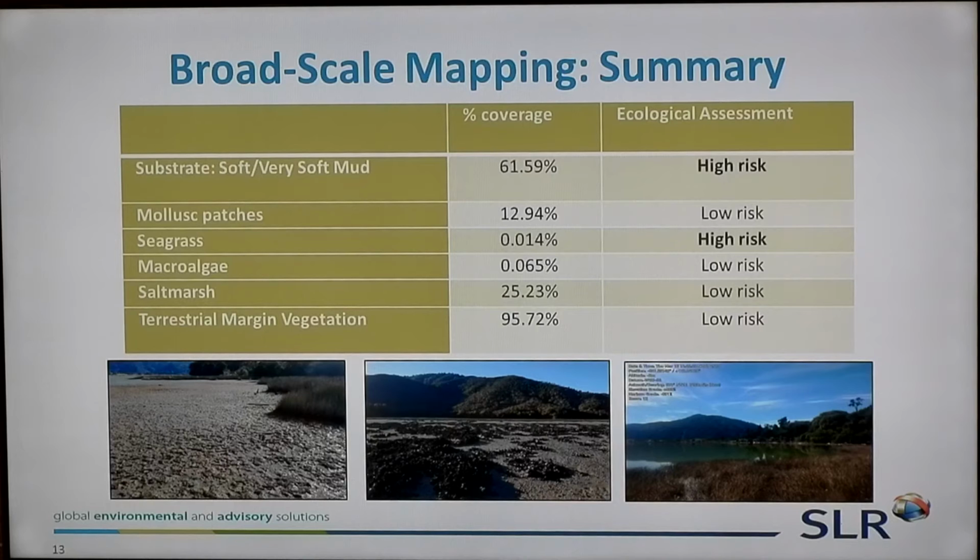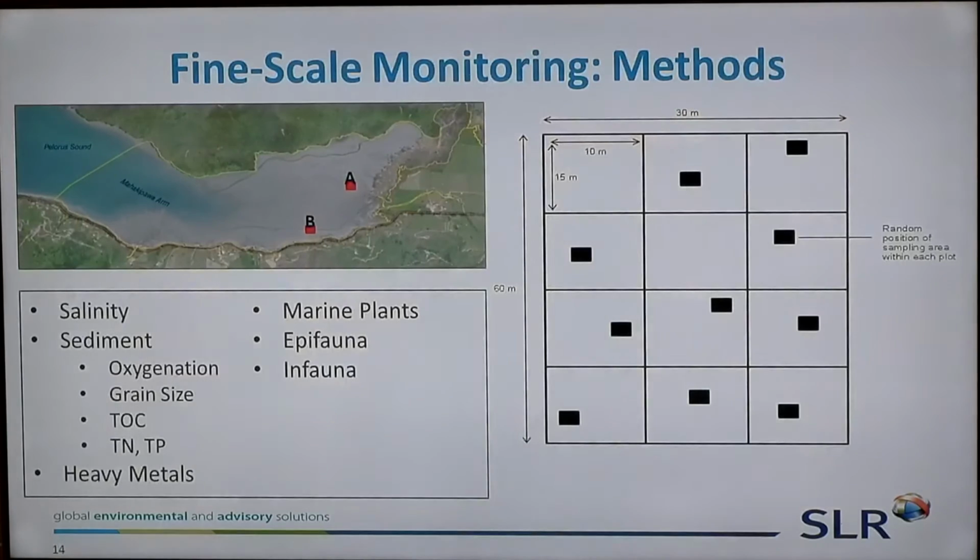So again, looking at the fine scale monitoring methods, I won't do too much on the methodology, but we analysed two specific areas, one in the more exposed part of the lower estuary, and then further up into the top, a more depositional area. And again, there's quite a set protocol around how that's monitored, and we monitored for a range of different variables within that.